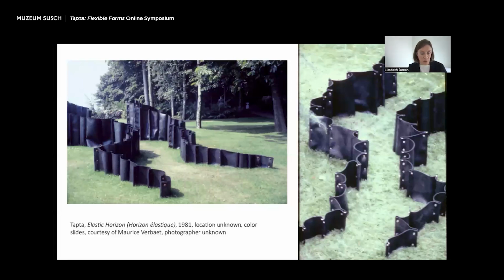The first piece in this new body of work, which she would continue to develop until her death in 1997, is Elastic Horizon, a two-part black sculpture comprised of rubber leaves fastened together with prominent screws and bolts. Planted down in the grass, it appears as an element that is at once alien to the natural landscape and blends harmoniously into it. Passers-by can walk along it or sit down and lean against it to rest.